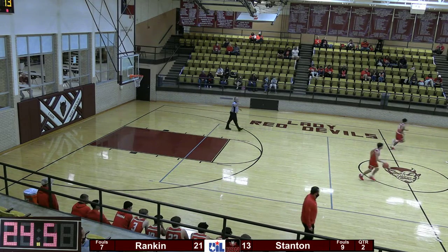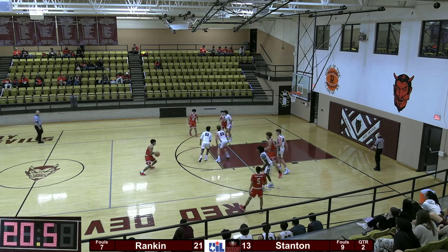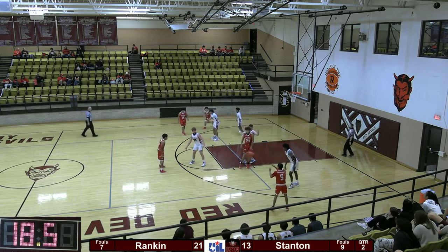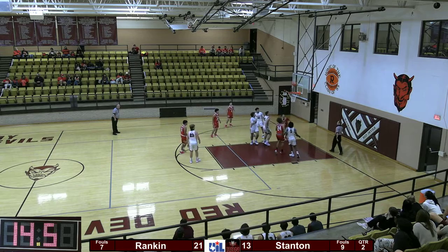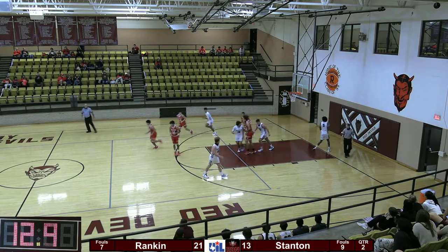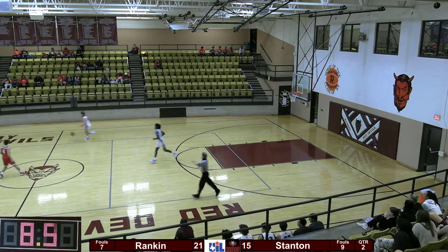We're under 30 seconds left in this second period, going into the first half of play. All right, right at 19 seconds. Stanton looking for the final shot, takes it into the lane, goes up for two. Oh, 2 points, that's Stanton, a little Buffaloes. How about that Stanton Buffalo play right there?